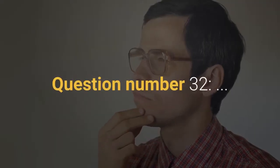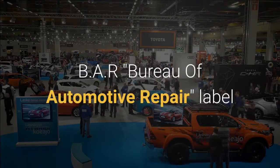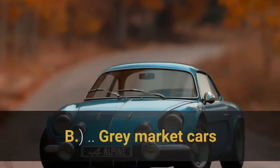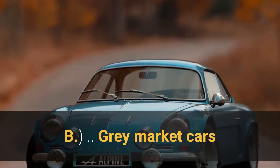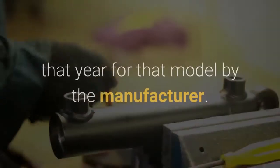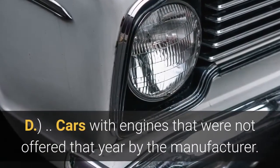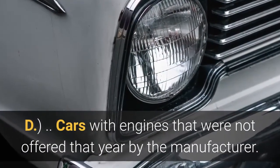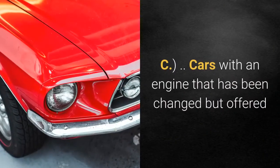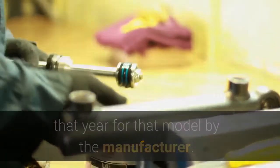Question number 32. Which of the following vehicles do not need a B.A.R., Bureau of Automotive Repair, label? A. Kit cars. B. Gray market cars. C. Cars with an engine that has been changed but offered that year for that model by the manufacturer. D. Cars with engines that were not offered that year by the manufacturer. The correct answer is C. Cars with an engine that has been changed but offered that year for that model by the manufacturer.